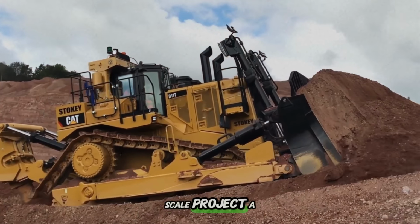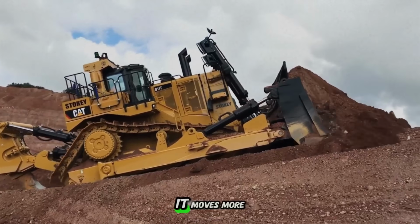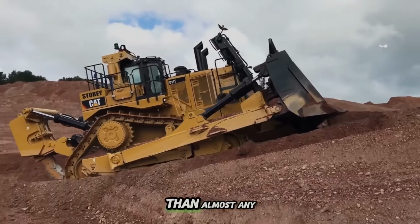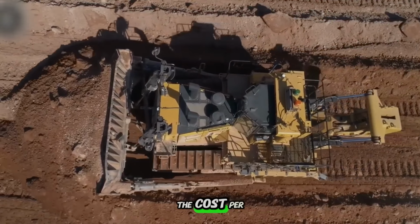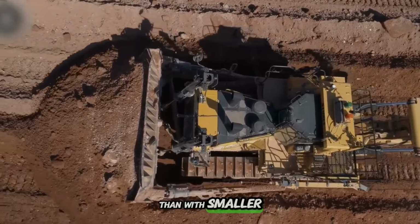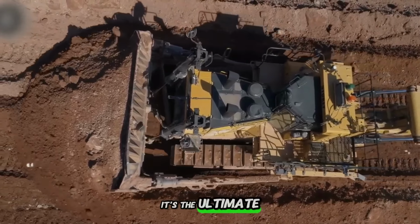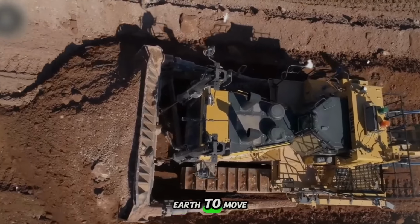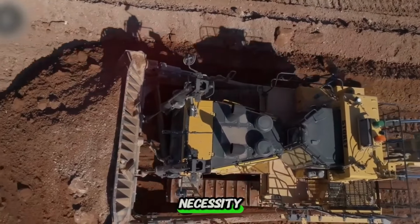On a large-scale project, a single D11 can replace 3 smaller dozers. It moves more dirt per gallon of fuel and per hour of operator time than almost any other solution. In a high-production environment, the cost per yard of moving dirt with a D11 is actually lower than with smaller machines, provided you have enough work to keep it busy. It's the ultimate economy of scale. If you have 50 million yards of earth to move, the D11 isn't an expensive luxury, it's a financial necessity.